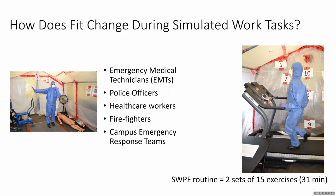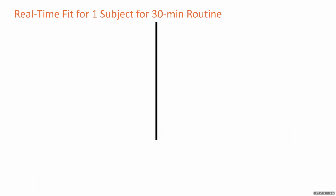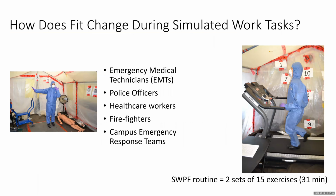I've done work to look at how fit changes while you're doing different types of exercises, because maybe just moving your head back and forth and up and down isn't reflective of the work that people do. So we did one study where we were looking at all of these types of first responders. They had to do really heavy things like run on a treadmill, carry this 80-pound mannequin across the room, and go up and down ladders.